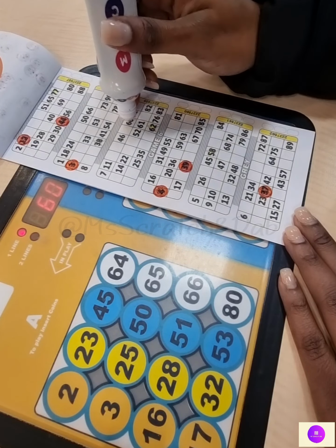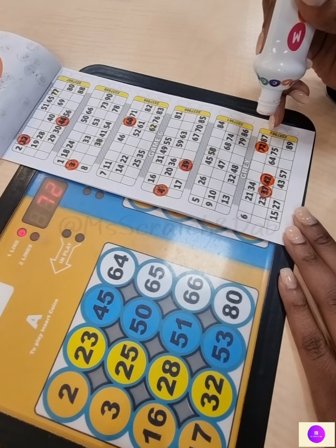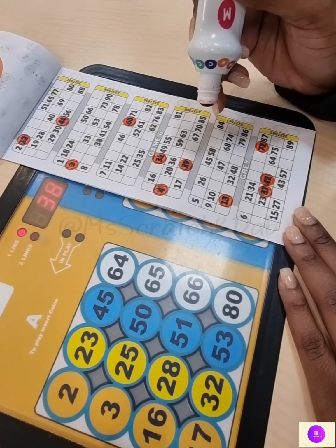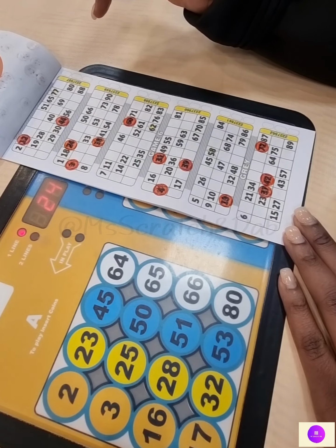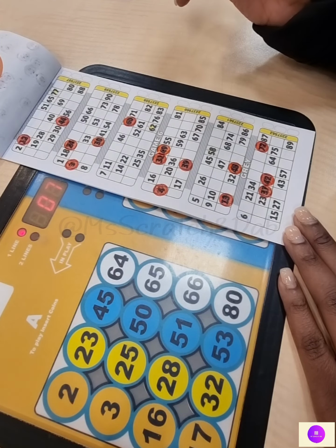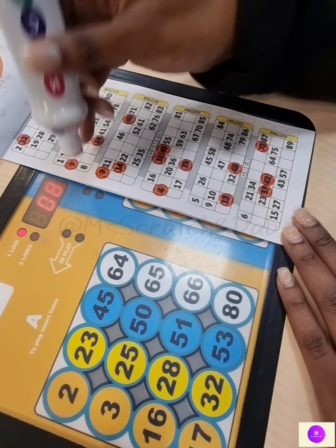60, 6, 0, 60. 4 and 2, 42. 7 and 2, 72. 3 and 1, 31. 1 and 3, 13. 3 and 8, 38. 2 and 4, 24. 4 and 8, 48. 4 and 9, 49. 7 on inside, number 7. 1 and 4, 14. Number 8 on inside, number 8.